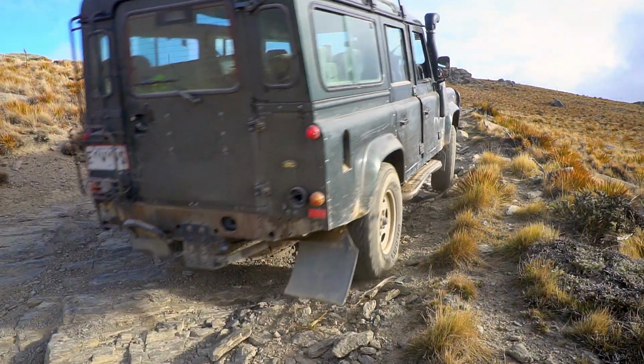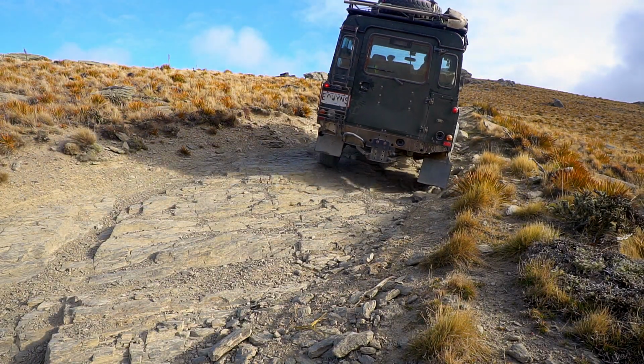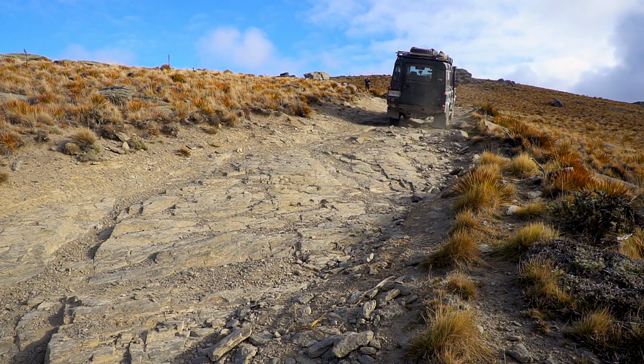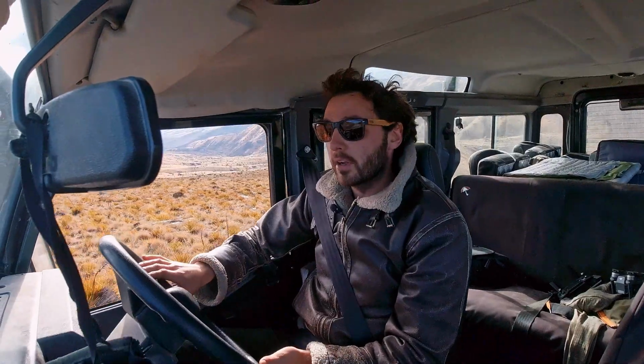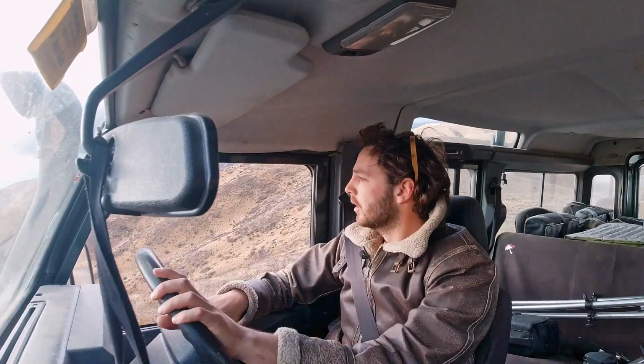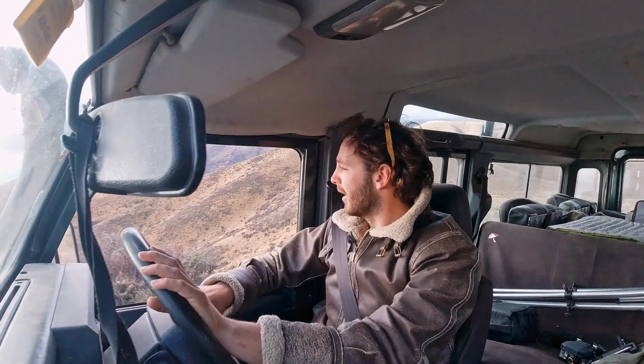Again, I'm just in first gear, low range, letting the truck crawl its way over things. Nice and easy. Feel what the vehicle's doing, feel how the ground feels. Actually, it's right as rain. Turns it into quite the easy hill climb in the end. Quite spectacular views. Far out.